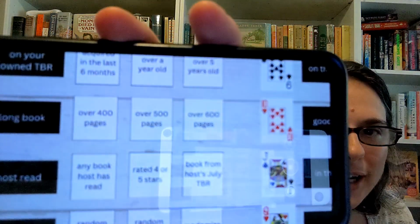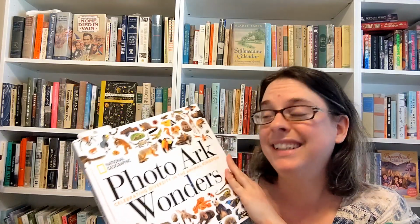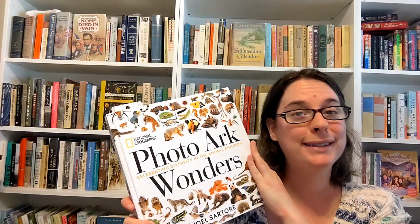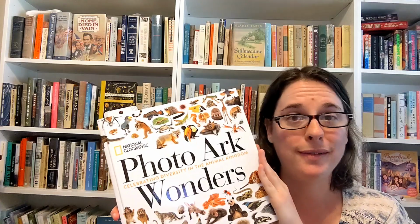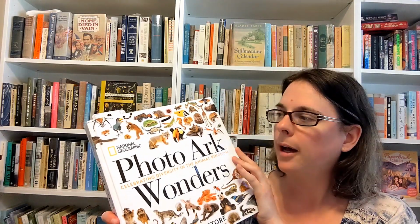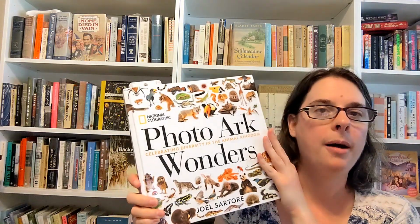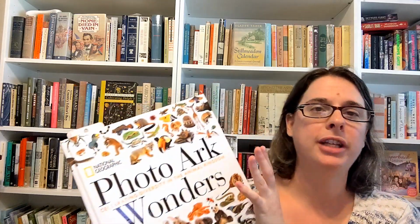So I picked a book over 400 pages, a book I've had on my shelf. I had the receipt still in this. I got it on December 31st, 2022 at Barnes & Noble, because I think at the time they were doing a half off sale, because looking at my receipt, this is $20 instead of $40. And I have read all of the other photo arc books published by National Geographic, and the photographer is Joel Sartor. All of his ones previously, and this is celebrating diversity in the animal kingdom, all over the world.